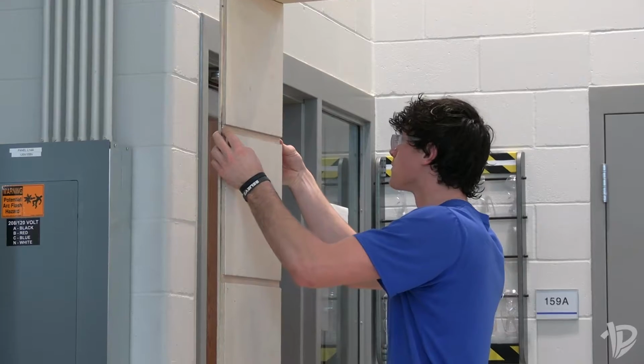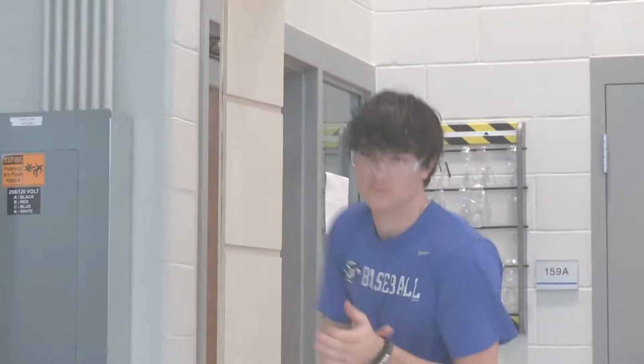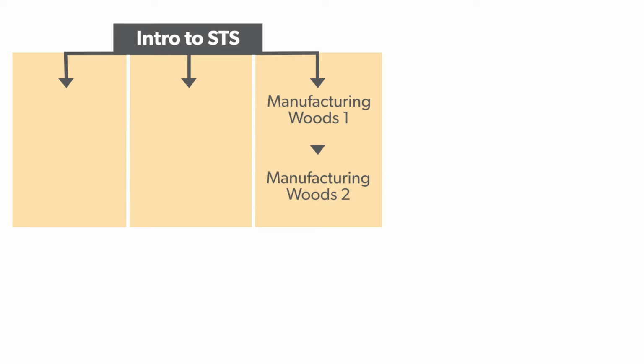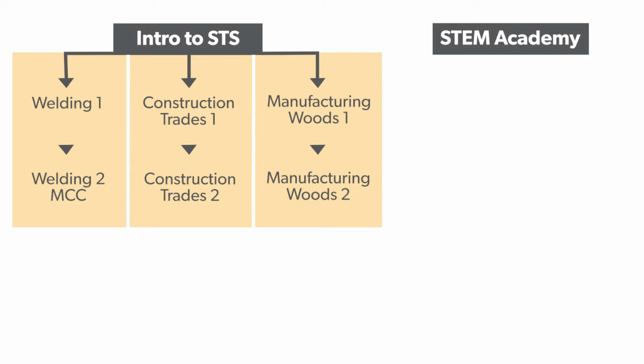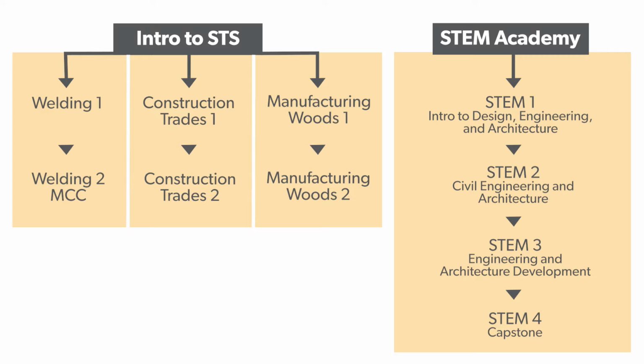When students come into our program, the first course they take is called the Introduction to STS, our trades course. They will do some woodworking, they'll do some construction, they'll do some sheet metal welding processes. So then they can continue in each of those courses for 2 additional courses. In 8th grade, they apply through an academy process and they come into our STEM program and they can take 4 different levels of courses there. They could just come right into our high school robotics program and take Robotics 1, Robotics 2. And our last opportunity for students is a small engines course.